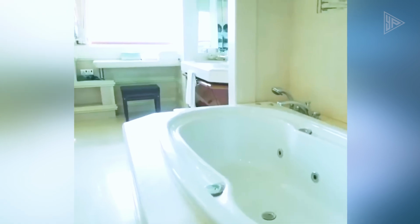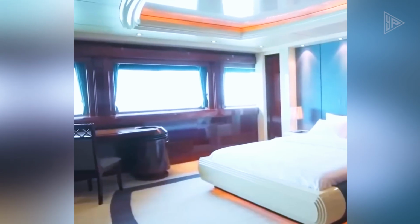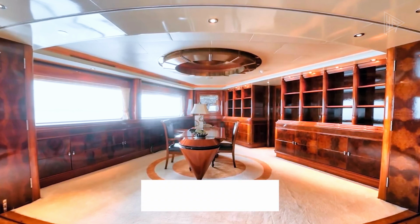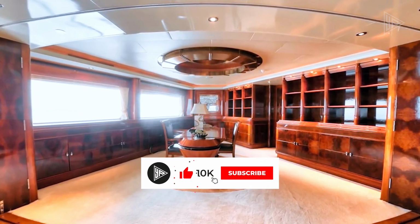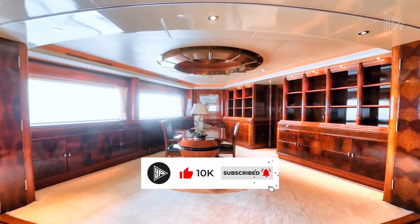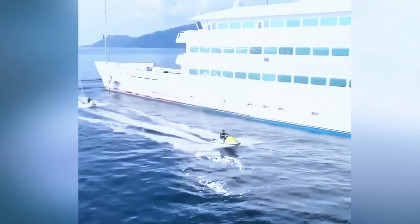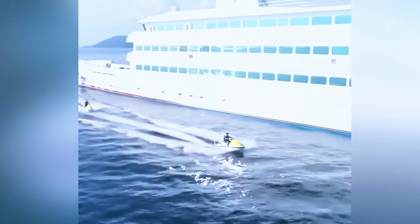Despite stretching a staggering 288 feet, its 2,000 horsepower engine allows it to reach speeds of up to 17 miles per hour. Additionally, there is a thruster on board to add another 8 miles per hour if necessary, for a total power boost of 600 horsepower.